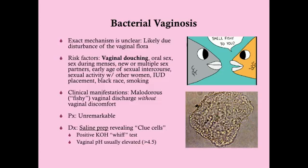Some of the risk factors include vaginal douching, also oral sex during menses for some reason, new or multiple sex partners, early age of sexual intercourse, sexual activity with other women, intrauterine device placement, black race, and smoking. The ones you want to remember, there's an increased risk in African Americans, increased risk with smoking, not exactly sure why that is, but the big one is vaginal douching. This is really a no-no for women. Women should not be doing this, okay, because this increases the risk for BV.